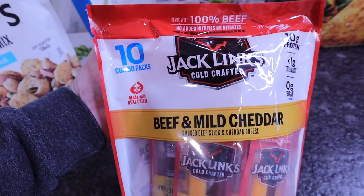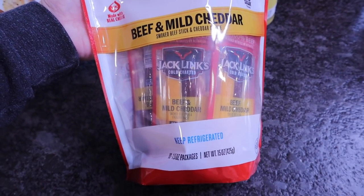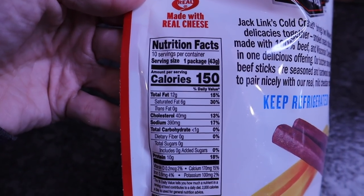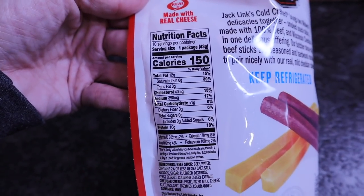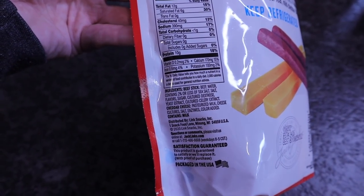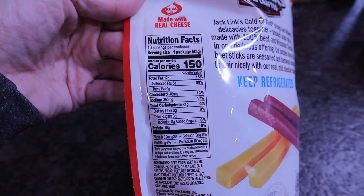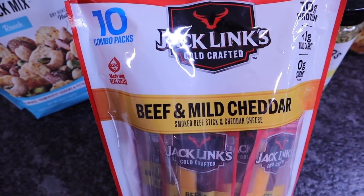This is going to be the Jack Link's Cold Crafted Beef and Mild Cheddar Snack Packages. Keep refrigerated, 10 combo packs, and you're going to get 10 protein, less than 1 net carb, 0 sugars. Each package of these is going to be 150 calories. You're getting 12 total fat, less than 1 carb, like I said, and 10 protein. Ingredient list doesn't look horrible. It is going to say cultured dextrose and sugar, but it is so low on the list because it is like a jerky, that's what they used in the curing process, so it isn't even affecting the carb count. This entire package was $8.99.